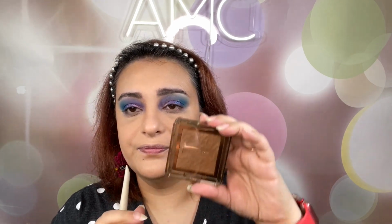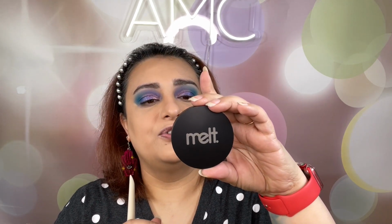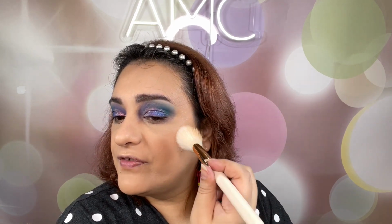from Nabla. Or maybe what I'll do is use my Melt cream blush light called Sandy Cheeks. So this is what it looks like. I think it'll go well with this look, and I'm going to go in with that first. Just tapping it from the back of my hand so that there's not too much color, and then just stippling it. So I'm using all my cream products together, it's just better that way, before I go in and set my face with the powder.